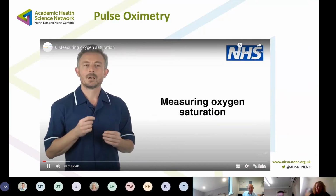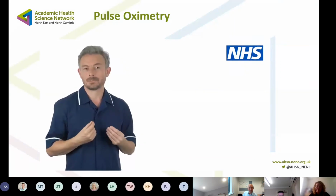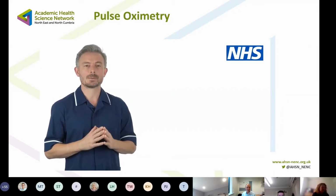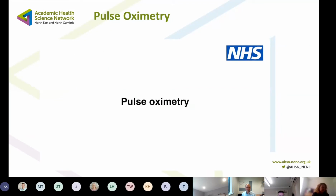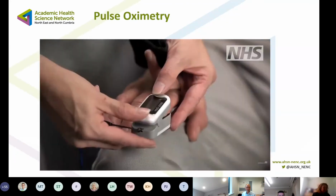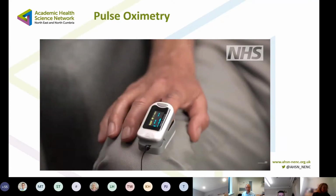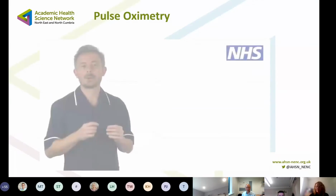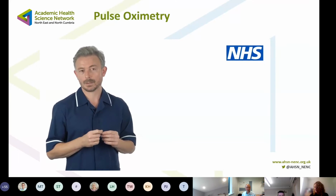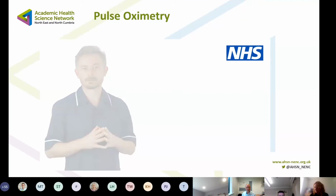Hello. Oxygen saturation describes the level of oxygen in your blood. You may also hear people refer to it as blood oxygen level. You need to be able to measure this using a pulse oximeter. A pulse oximeter measures oxygen levels using a probe that is usually placed on the end of someone's finger. The display screen shows the oxygen level as a percentage. Pulse oximetry is very useful as it identifies low blood oxygen levels quickly. There should be a pulse oximeter available in every area where NEWS is being used.